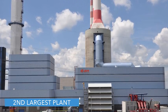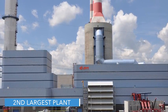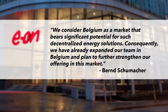This new project is the second largest cogeneration plant to be built by E.ON in Belgium since the beginning of 2016. Bernd Schumacher, CEO of E.ON Connecting Energy, said, "We consider Belgium as a market that bears significant potential for such decentralized energy solutions. Consequently, we have already expanded our team in Belgium and plan to further strengthen our offering in this market."